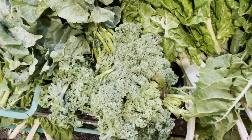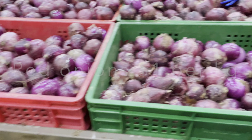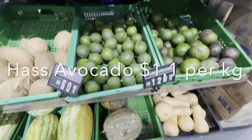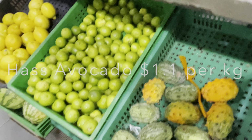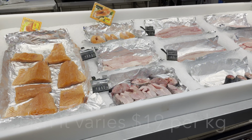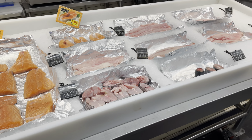What kilos are these? We have different types of avocados in Kenya, and these ones are called Hass avocado, and they were less than $1. You have to weigh them on a scale. I had to take a few because I live alone.